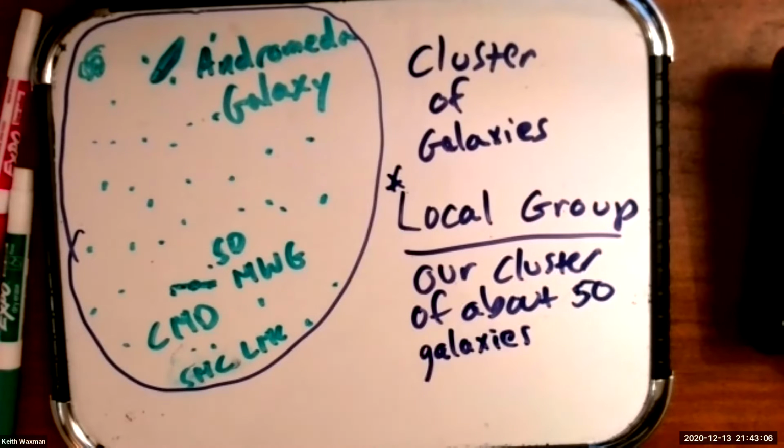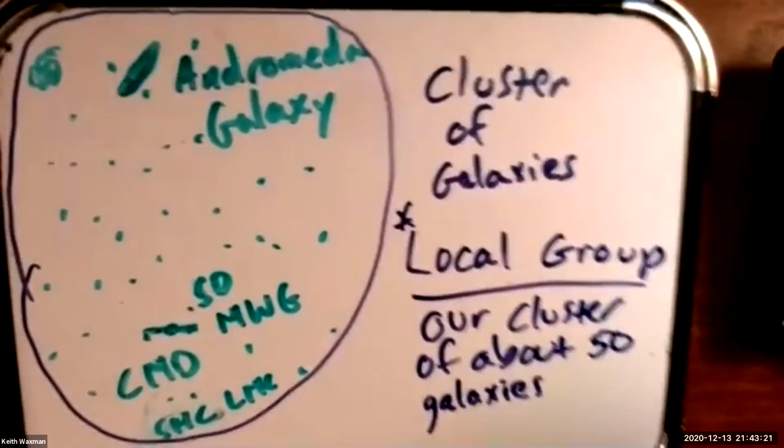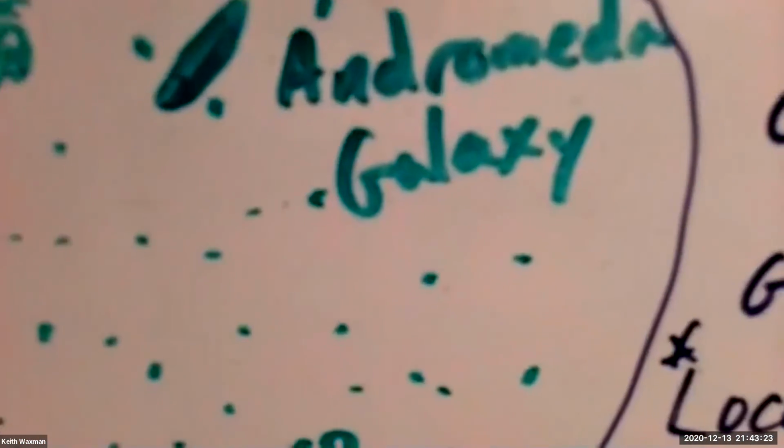Well, now, is that it? Remember how big galaxies were? Galaxies are big. You can't comprehend a galaxy. No one can. Humans can't. And we're talking about a cluster of galaxies, maybe about 50 of them. Is that it? Is that everything? No. Take a look at that. See the Local Group right there? Take a good look at it.